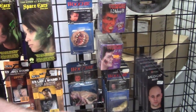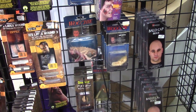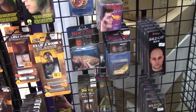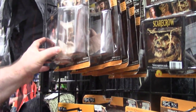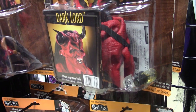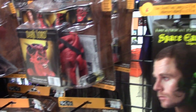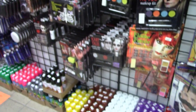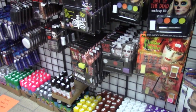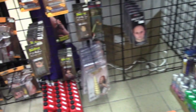These things, which are really easily gluable with latex, are really good to get. And they got whole mask sets like that. You just glue them onto your face with liquid latex. She does that. I used to be her manager when I worked at Plaza in downtown. And that's what she does now. Let's see if I see it. I don't see it. Latex.